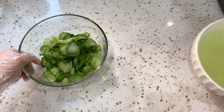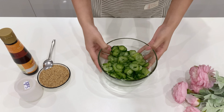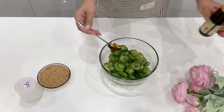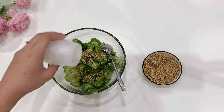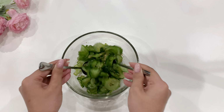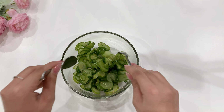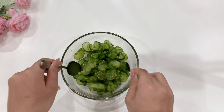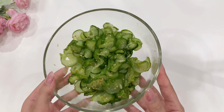Now comes the most exciting part, mixing the seasonings to make the cucumber dish more flavorful. Add in about 1 teaspoon of sesame oil, a bit of fragrant roasted sesame seeds, and a small pinch of salt to taste. Use chopsticks or a spoon to mix everything well until the cucumber slices are evenly coated with the seasoning. For those who enjoy a richer flavor, you can add a few drops of dark soy sauce or fish sauce according to your taste, which helps deepen the flavor of the dish.